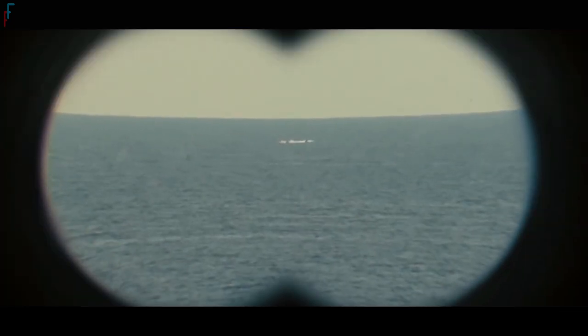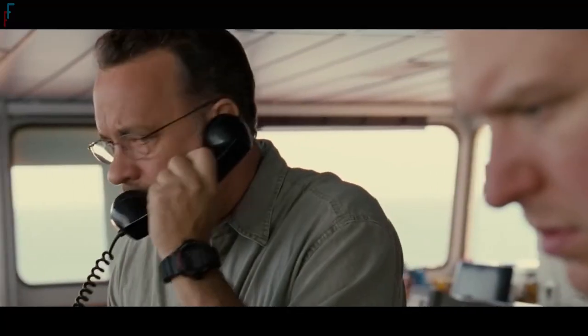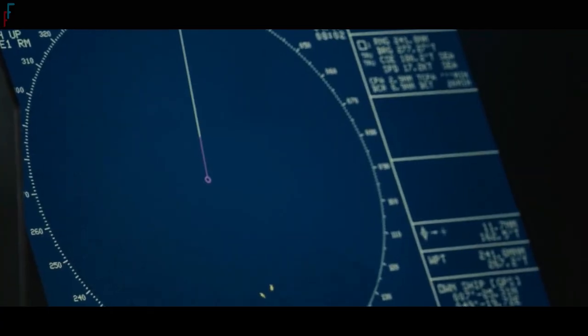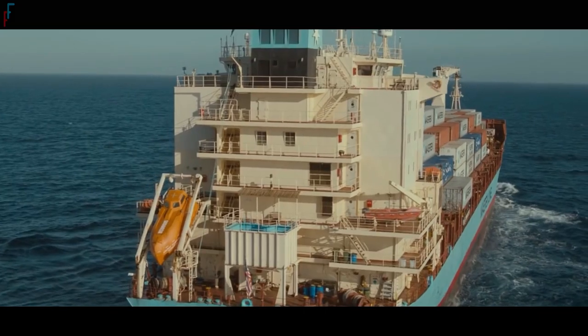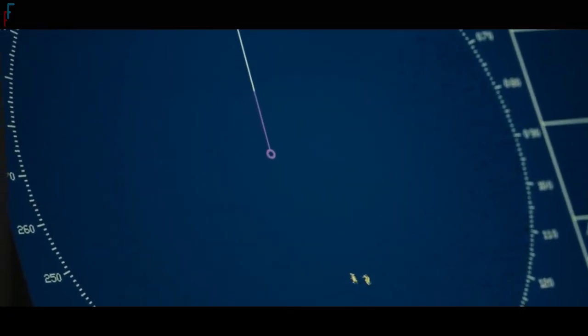In order to find out if the boats are following them, he swiftly telephones the engine room and requests that a crew member deviate slightly to the left. The boats likewise slightly alter course when the ship advances to the left. This validates Richard's fears. He is certain that pirates are pursuing them.